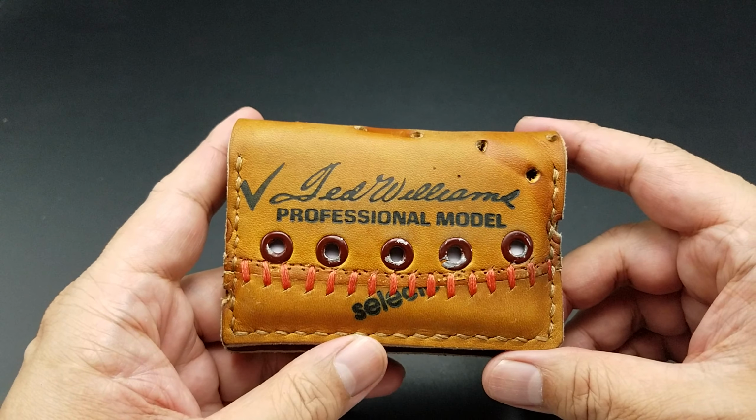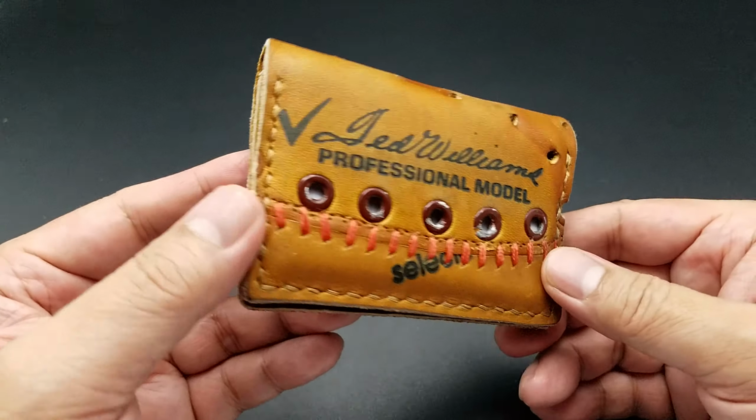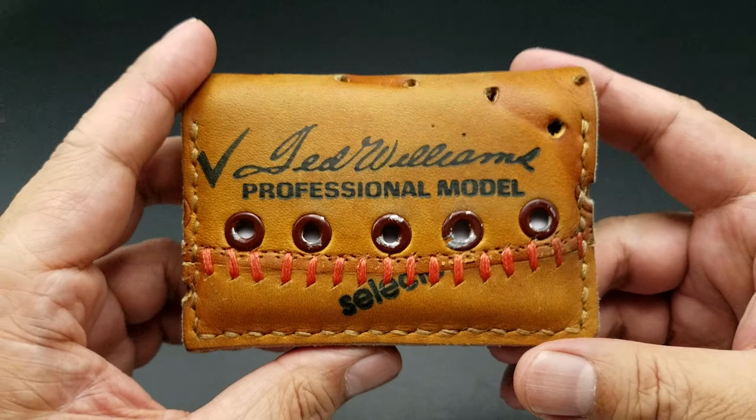Tell them Terra Fanatic sent you. Maybe they'll send me wallets. I don't know. Anyway, I bought this. I purchased this. You can see how thick the leather is. He burnished it a little bit.